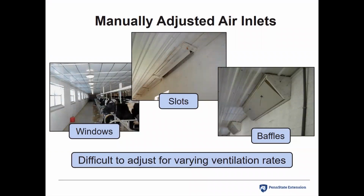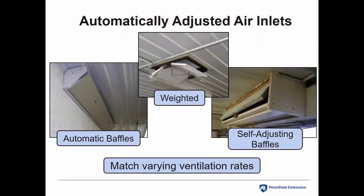There are a number of different types of inlets. Some are manually adjusted, and I've got some producers that have built 100-cow barns. They put in fans, they put in tunnel ventilation, and they're going to use windows for the inlet during cold weather. Now, I know you have better things to do during your day than to adjust those windows to accommodate the fans that are running, okay? So slots, you can do that. There are baffles that you can adjust manually. You can adjust all the baffles with a single winch, but you need a gauge there to help you maintain that static pressure that you desire to get that good mixing, or you get short circuiting, or you starve the fans. If you just have one setting and the fans are going on and off, you're either going to starve the fans or you're going to get short circuiting.